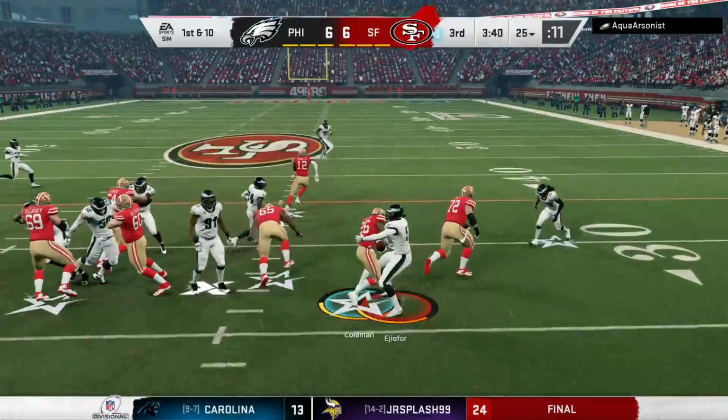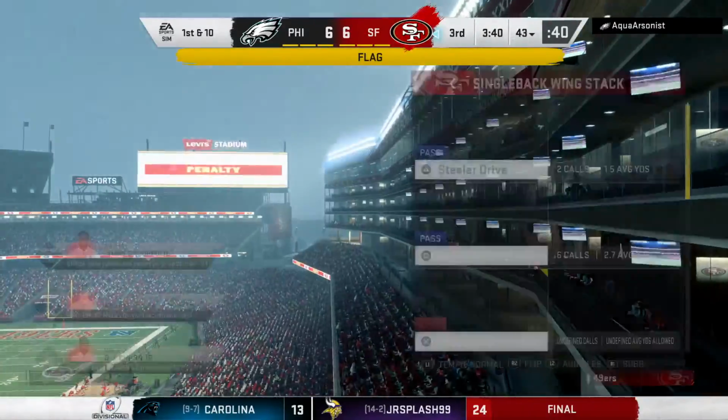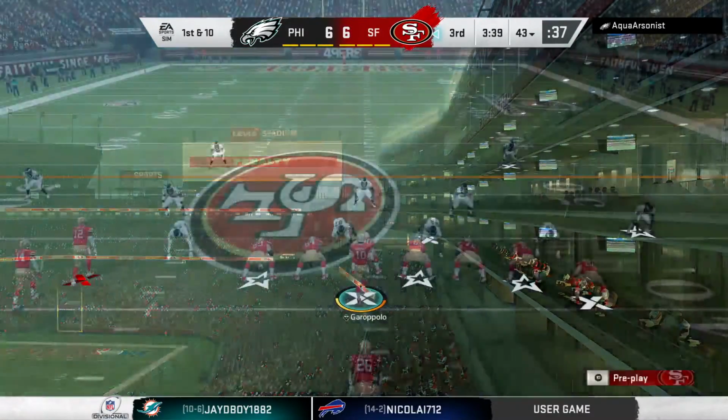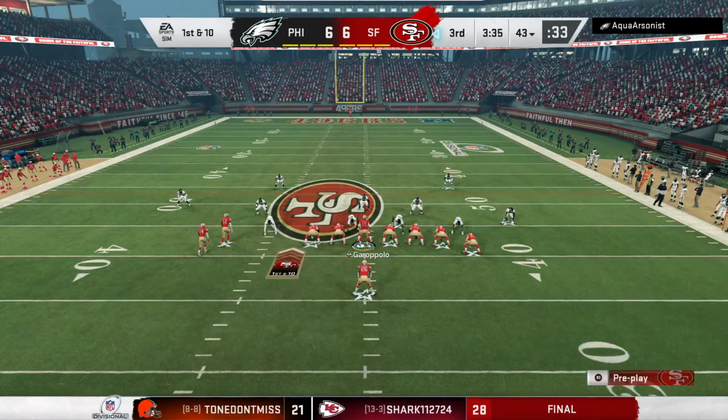And the drive starts with a handoff to Coleman. And he'll be brought down somewhat awkwardly here, and a late flag as well. I think this one's going to be a face mask. And now it's 1st and 10. A big mistake, especially when you factor in the personal foul yardage.